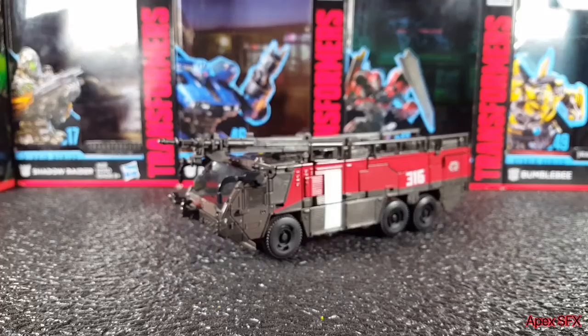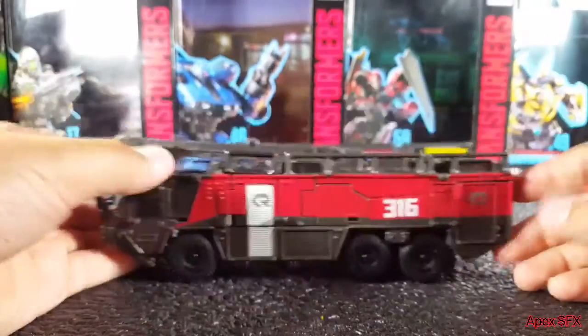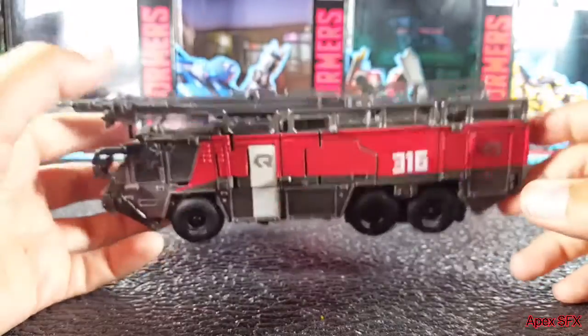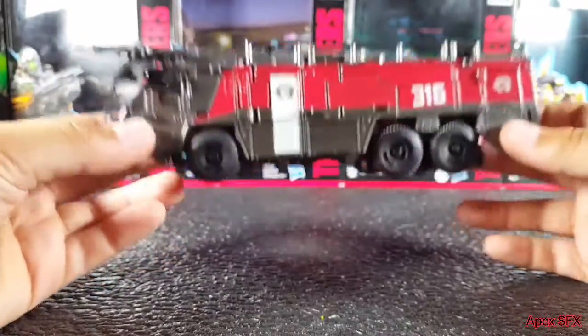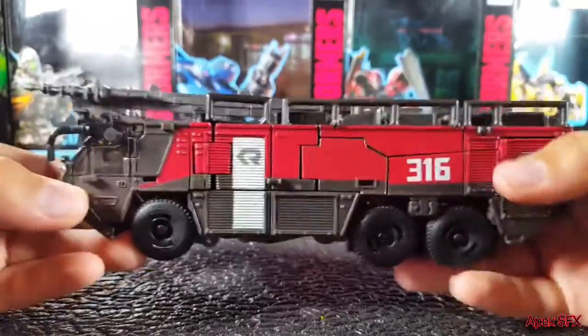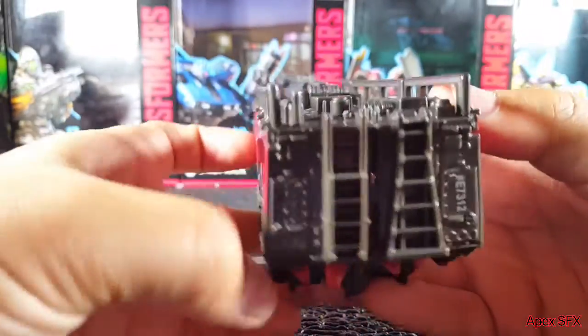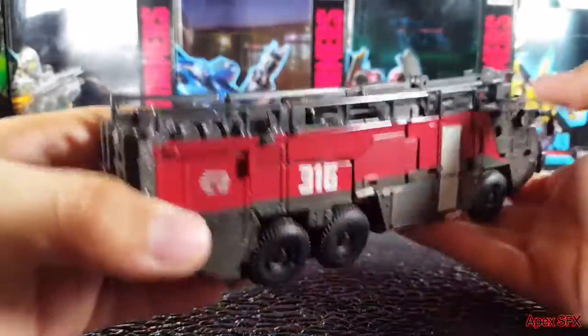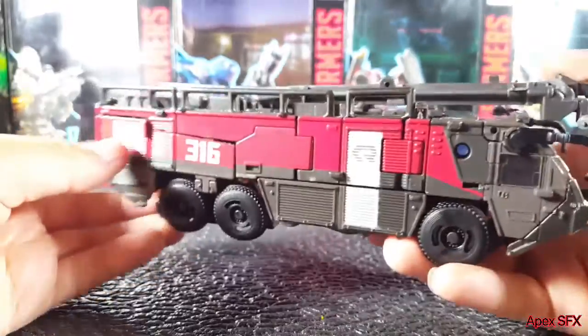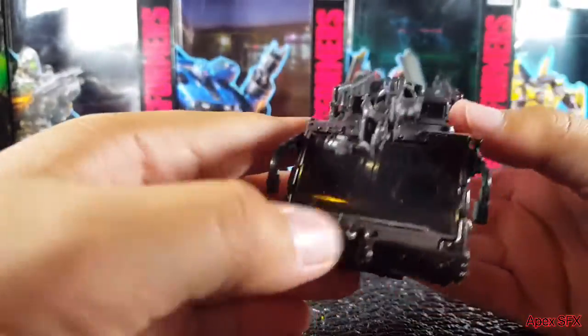And this thing right here is awesome. I mean, wow. This is a really cool figure. Very, very detailed. I love it a lot. Looks very movie accurate and real life accurate too. Very, very nice. Yeah, this is definitely a much better version of Sentinel Prime than what we got in 2011.